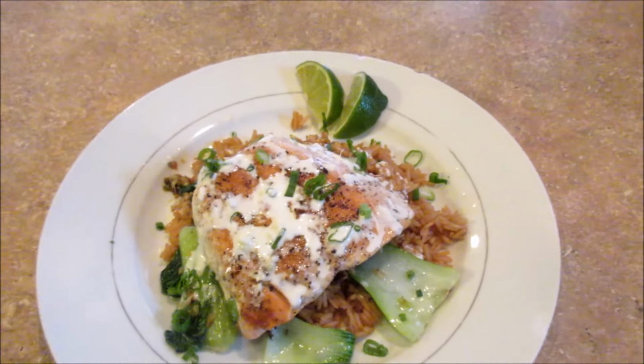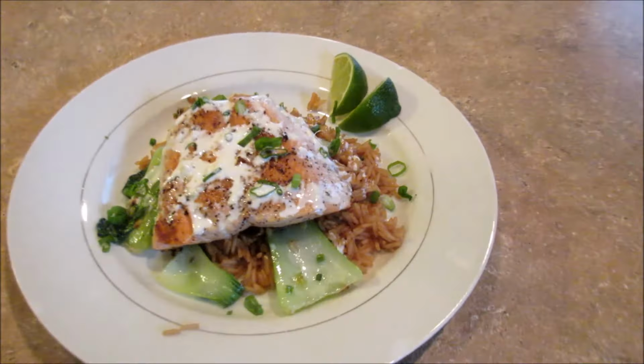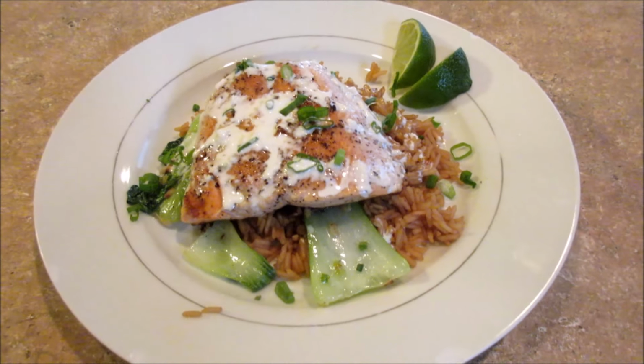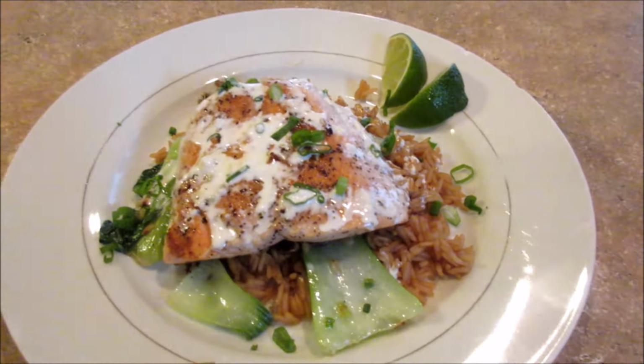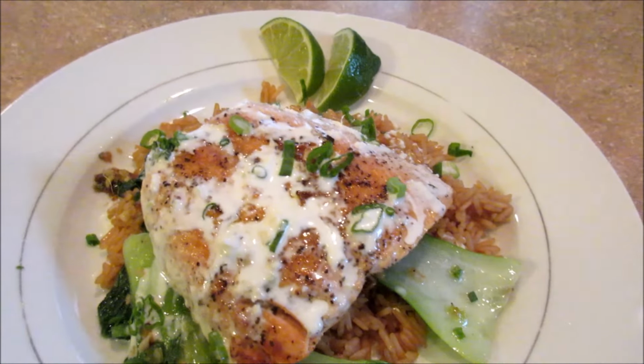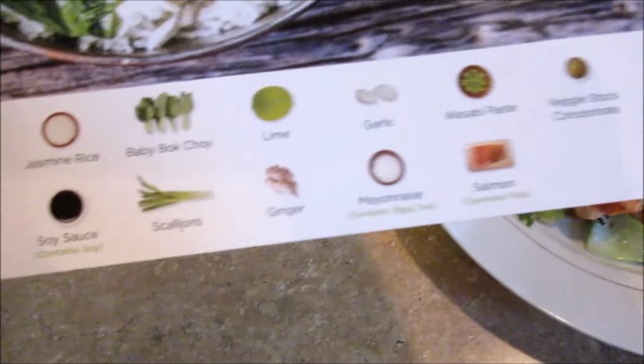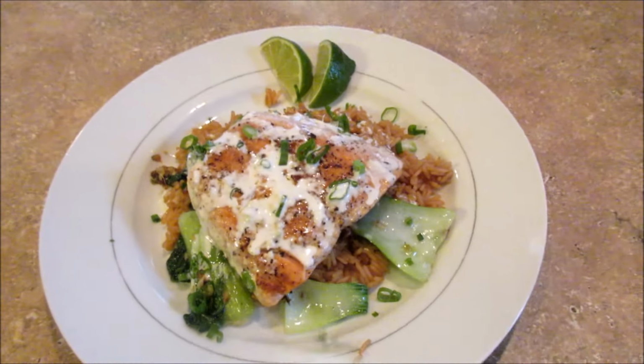For dinner on Tuesday, it's another HelloFresh meal. It is the wasabi lime salmon. I don't cook salmon much, so that was fun, but it tastes good so far. It's over some jasmine rice, some baby bok choy, and then the salmon, and it's garnished with like a cream sauce made with mayonnaise and different ingredients. There's the ingredients. But that's what's for dinner on Tuesday.